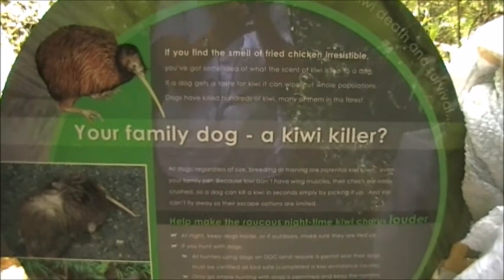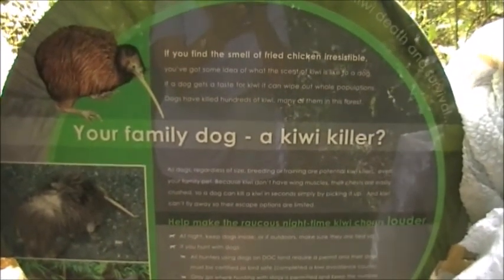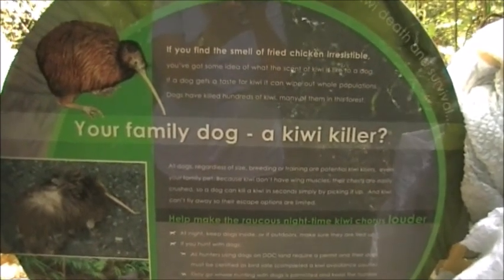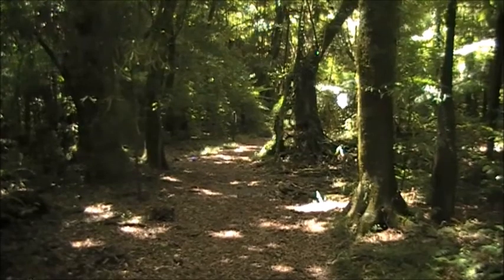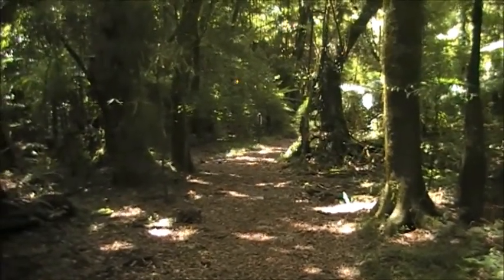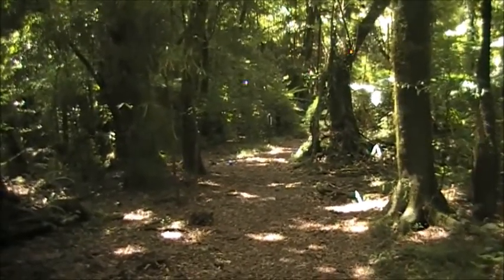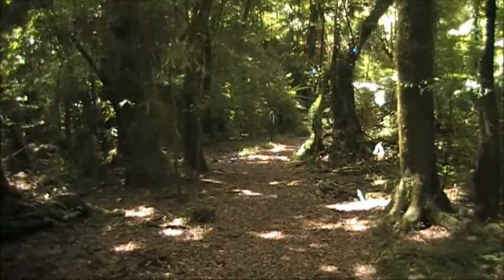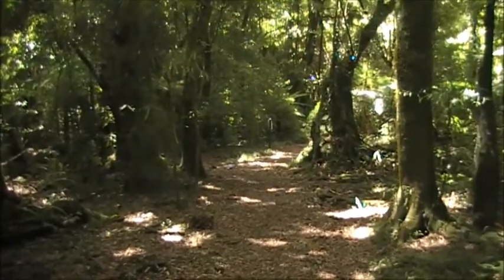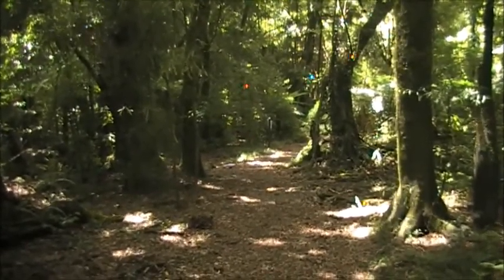I guess they're going to have a big unveiling ceremony in the hopes that the Maoris won't destroy the signs like they did the last lot. It's quite a pretty track, and it would be a great help if the trees were labelled as they used to be, but these signs, from what I can peer in underneath the wrappings, are only about the birds.